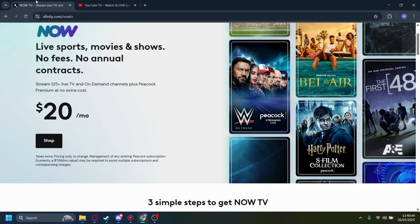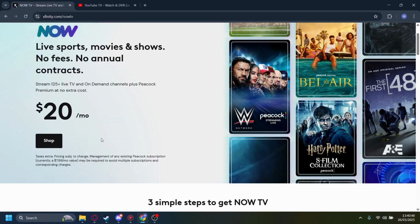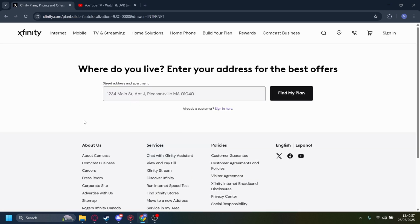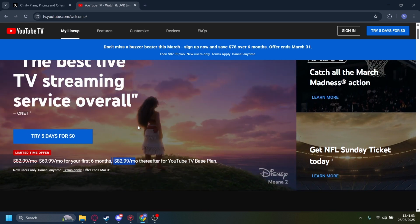First off, Xfinity doesn't have the same nationwide coverage as YouTube TV, right? Some regions will be unavailable. If you click on shop here, you'll be prompted to enter your address. That's because Xfinity doesn't cover all of the US, right? YouTube TV, meanwhile, covers everything, so you're guaranteed to get YouTube TV no matter what.